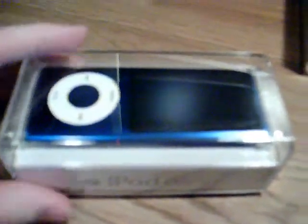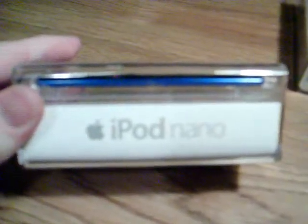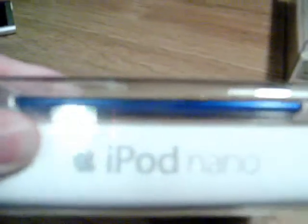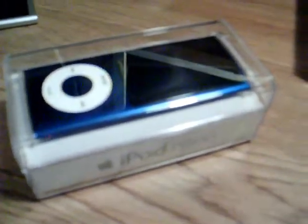And okay, this is the box it came out of. So here's the 5th generation iPod Nano. You can really tell it is really thin. Here's the 2nd generation. Here's the 5th generation. It is so thin, it is the thickness of a standard U.S. quarter.